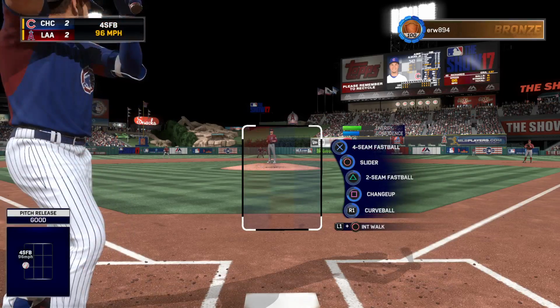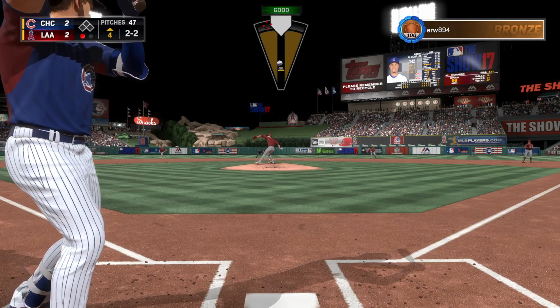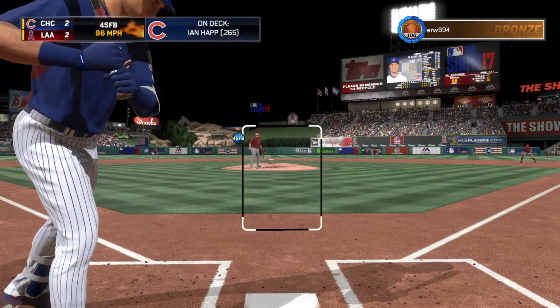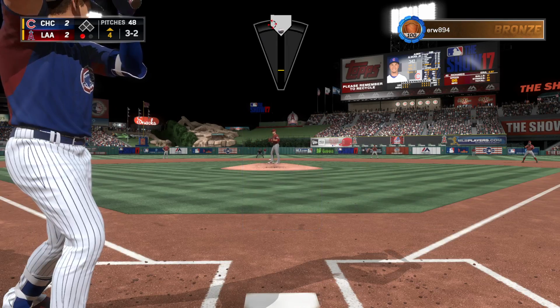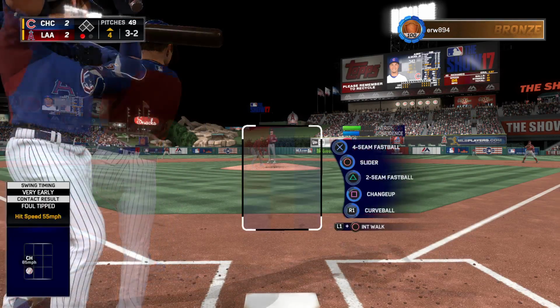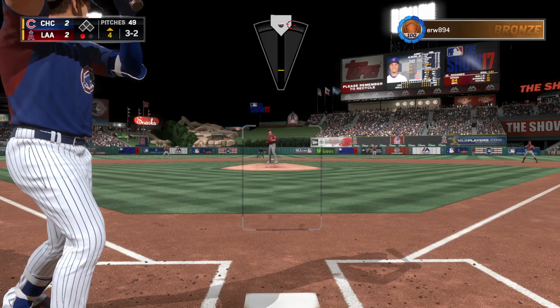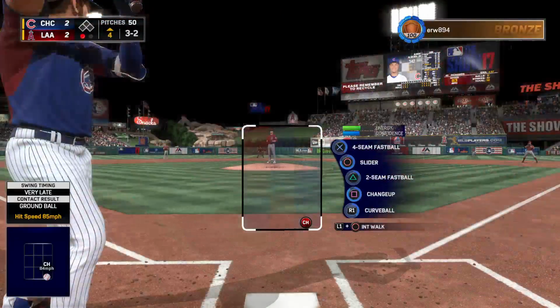Laid off as it caught the inside corner. This is just great pitching. They start him off with the slider to get the strike, and then they bust him in with a fastball. I don't know what he's thinking up there, but they really are messing with his mind right now. In front of the changeup there as this is chopped foul at home plate. And another foul ball.